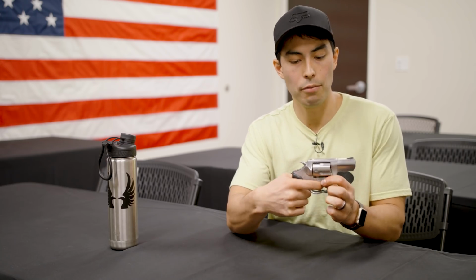One thing to keep in mind with this, as opposed to the CZ, is whereas this isn't a semi-automatic, every single shot, if I don't pull this hammer back at all, every single shot is double action. So you're not gonna get that hard first pull, and then every shot after that's gonna be single action, easy pull. Everything's double action unless you physically pull this hammer back each time.